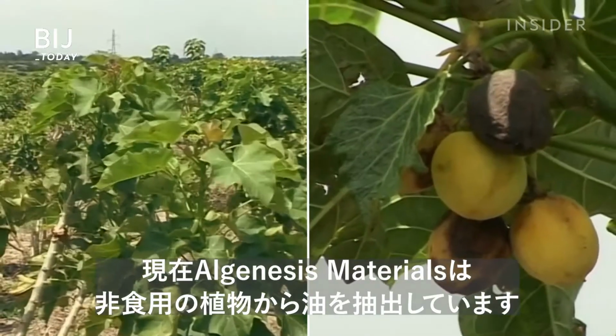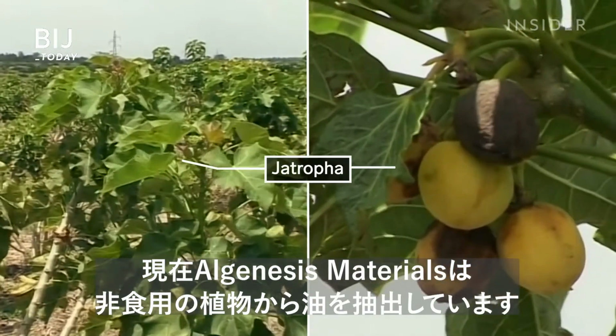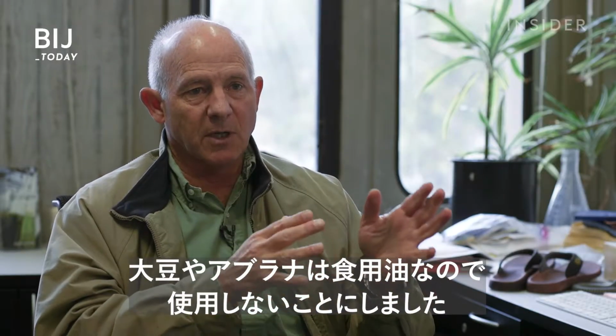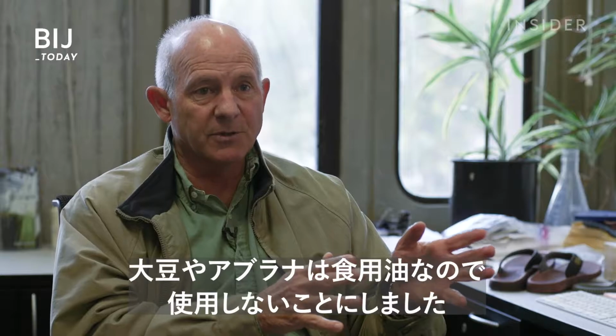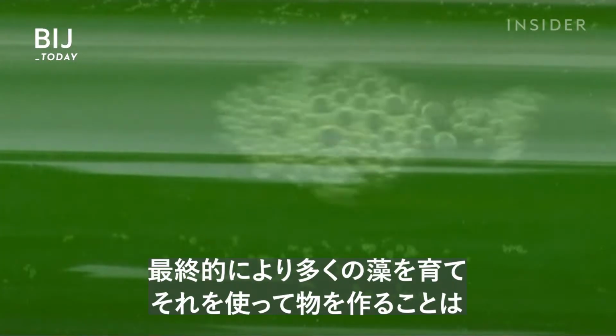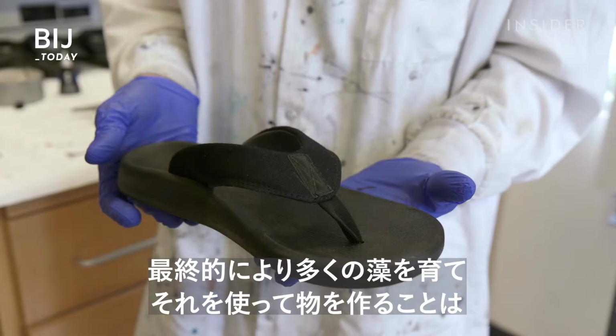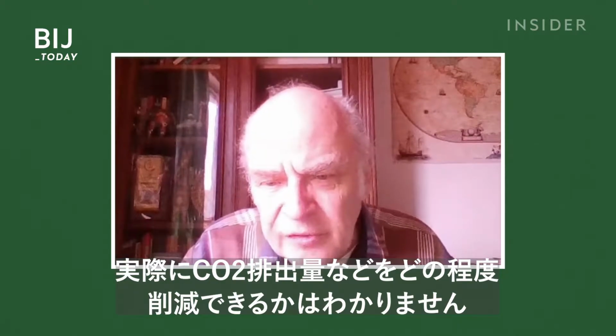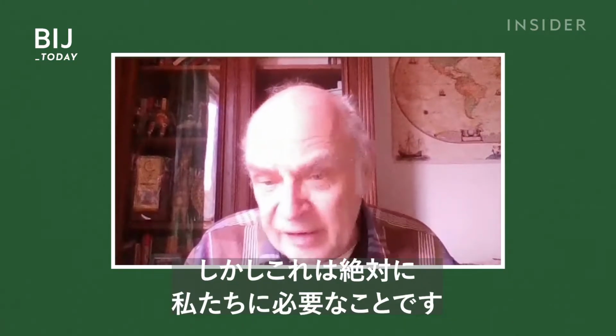For now, Algenesis Materials is working with oils from non-edible plants. We choose not to use soybean or canola because those are food oils, so we don't want to compete with food. Ultimately, growing more algae and using it to make stuff is a step in the right direction. I'm not sure to what extent this will actually reduce CO2 emissions, etc. But it's definitely stuff we need.